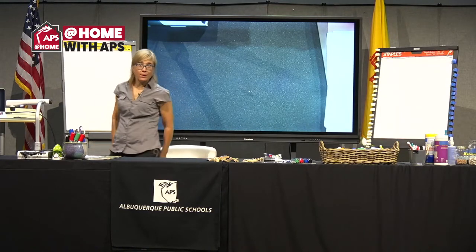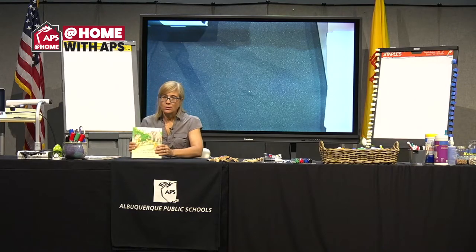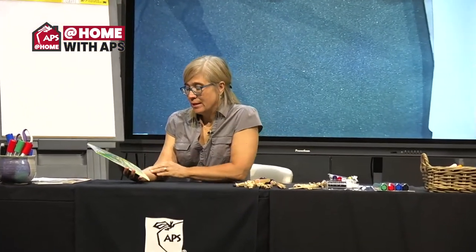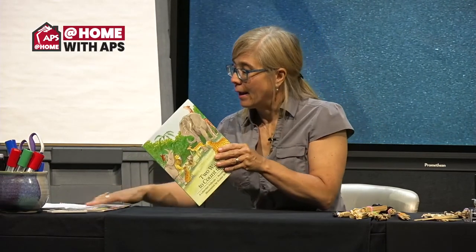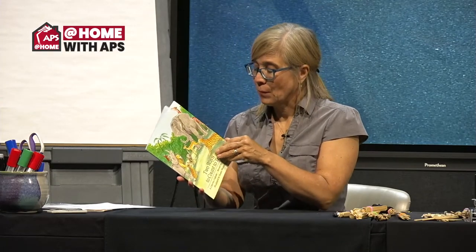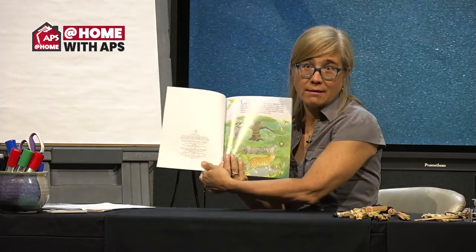The book that we are going to read this morning is called Two Ways to Count to 10. It is a Liberian folktale that was retold by Ruby Dee, illustrated by Susan Meddaugh, and published by Henry Holt and Company. All right, so we're gonna read this story first, and then we're gonna talk a little bit about the counting that happens in it.